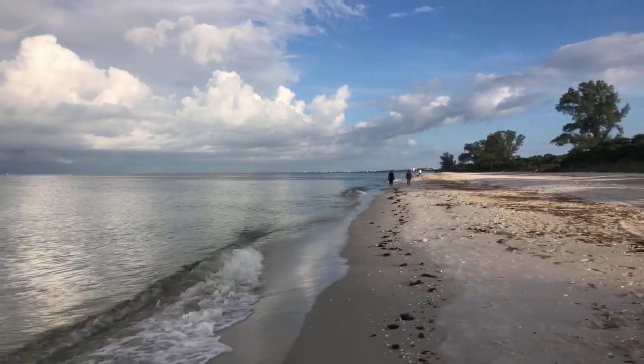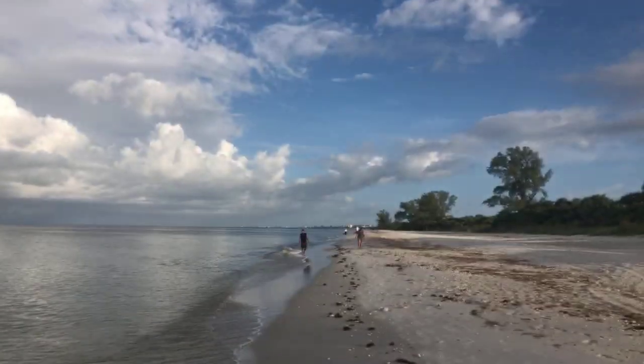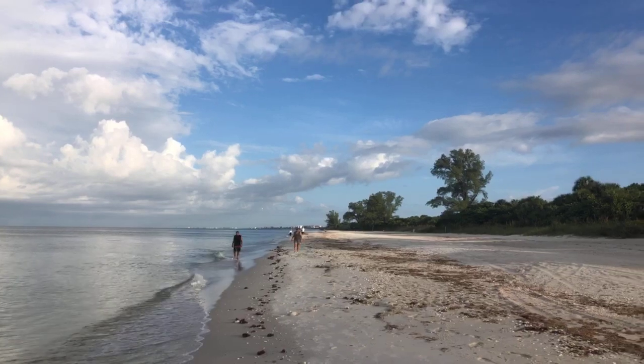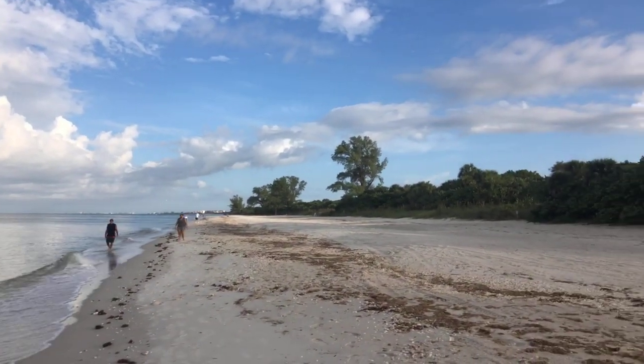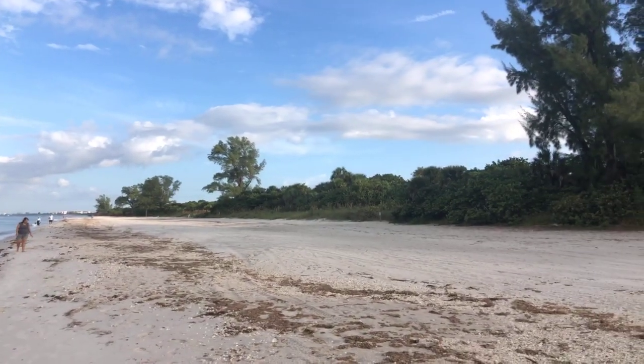I want to snap off a quick photo while the sun's out here. Bear with me. Get a photo while there's a little sunlight hitting the beach. The sun's just coming in and out from behind the clouds. It's probably going to be like that all day. We got some nice patches of blue there right now.